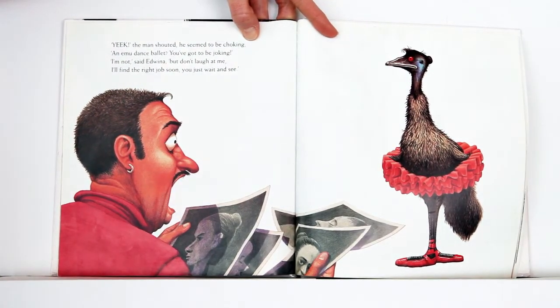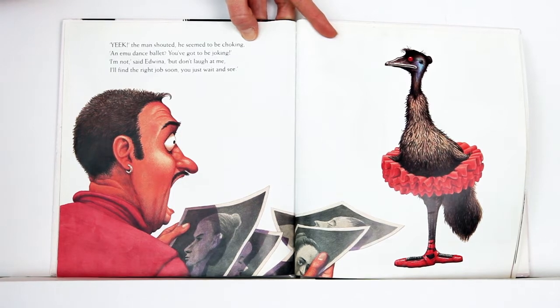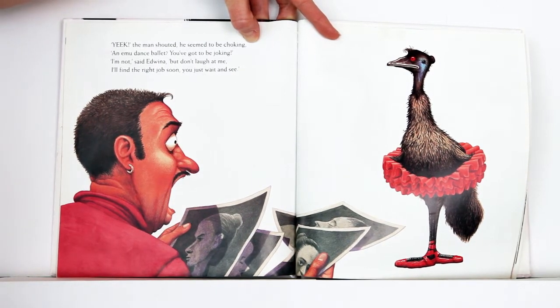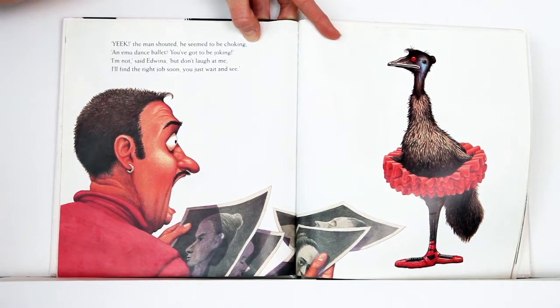The man shouted. He seemed to be choking. "An emu dance ballet? Oh, you've got to be joking." "I'm not," said Edwina. "But don't laugh at me. I'll find the right job soon. You just wait and see."